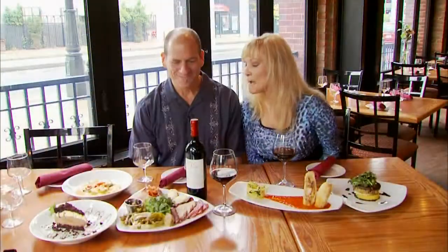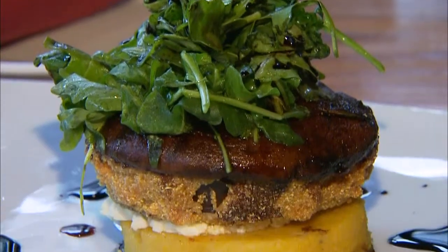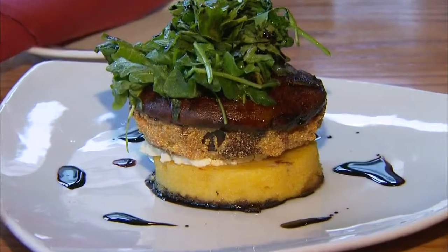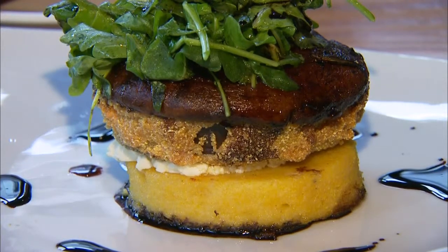Wow, this is beautiful. I mean, presentation is such a part of eating, and this is just phenomenal. Over here is our eggplant torre, and basically we've taken polenta. We also have a goat cheese that's layered with eggplant, and then a grilled portobello mushroom. We finish it with the bitter arugula greens and a little bit of balsamic reduction.